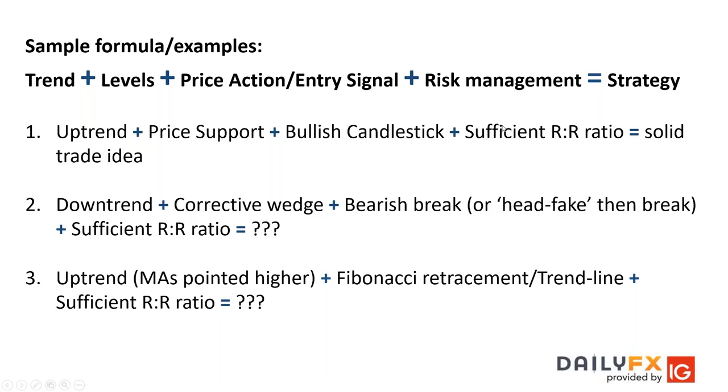So that's really the gist of the whole webinar. I wanted to get you guys thinking in those conventions. Okay, we've got to look at the trend. What's the trend doing? Where are the levels based on what I like for support and resistance? What's my entry signal? What's going to get me in? What's my risk management on this? Do I have a good risk reward trade brewing, or is there a lot of noise and it's not going to give me a lot of good opportunity?